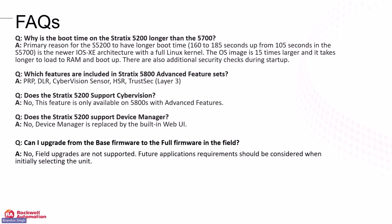What features are included on the Stratix 5800 advanced feature sets, as I mentioned? That would be PRP, DLR, CyberVision, HSR, and TrustSec. So a lot of the redundant architecture features needed for PRP and DLR, and then some higher end security features for CyberVision, HSR, and TrustSec.